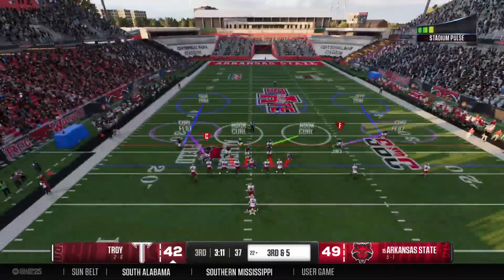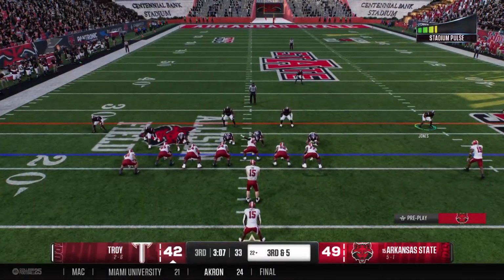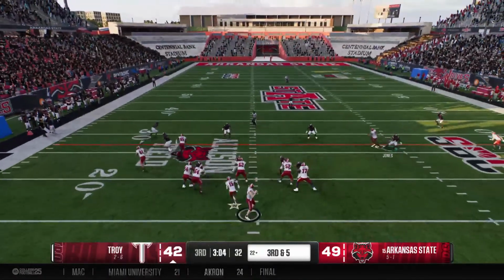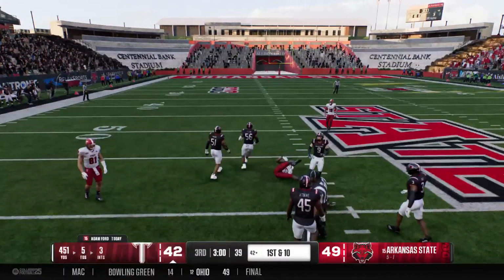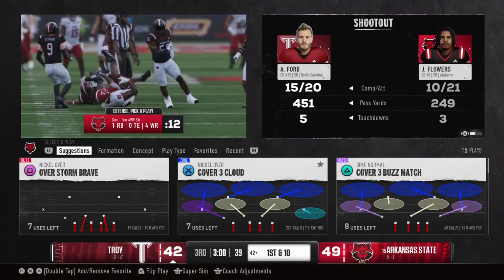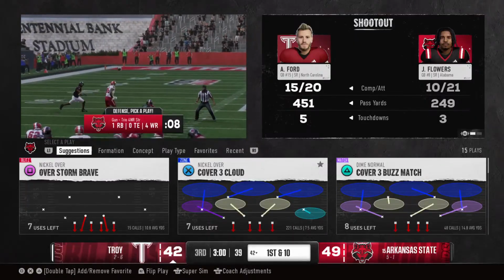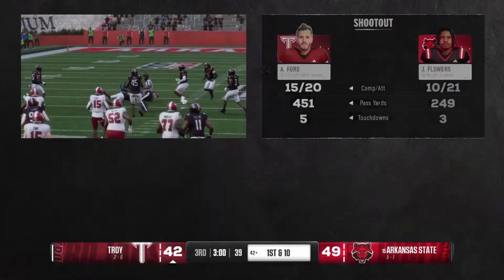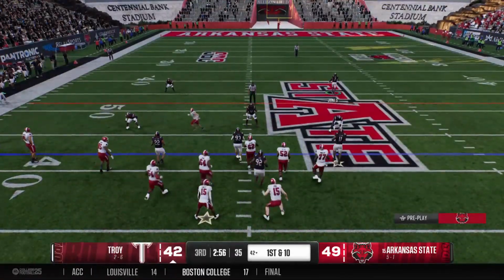They'll need to convert this third down from their own 22 to get this drive jump-started. To the air, it's Ford. Coming after it. Complete downfield. And he'll have enough for the first down at the 42. And the yards just continue to stack up for this dude. We've already talked about it. He made over 300, over 400. Now he's over 450 on the game. He has been on fire.